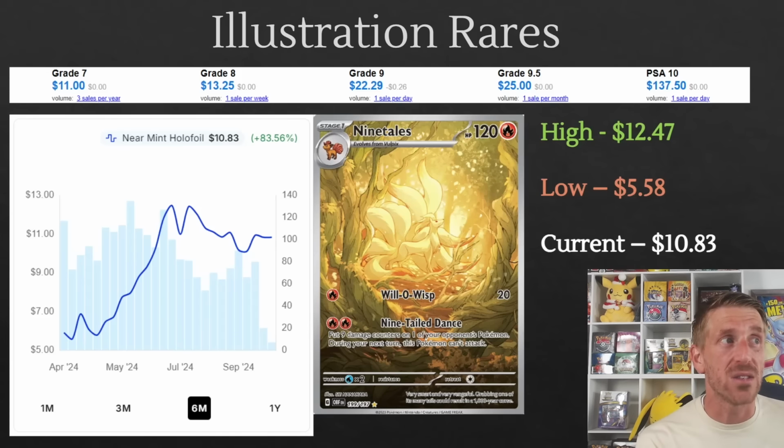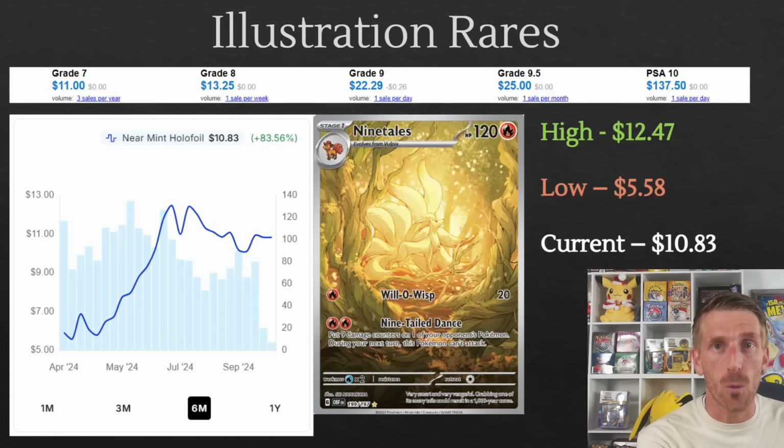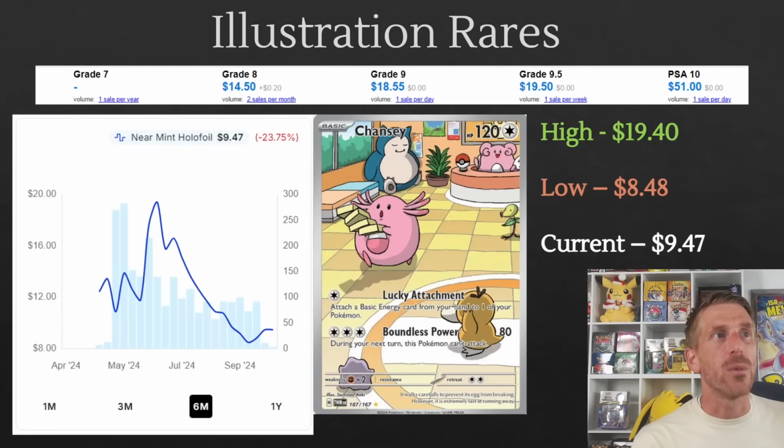It over doubled in price very quickly. In July, it was up to $12.47. Now it has retraced a little bit, and it's sitting at $10.83 currently, but still about 83.5% above where it was in April. The PSA 10 price, again, you're looking at about 13 times the price of a near mint raw copy, which is very, very strong. $137.50. A grade 8 even is selling above the near mint raw copy price right now. So another one where it's a little bit different than what we've been looking at, where it makes more sense just to buy it near mint raw than crack a slab.